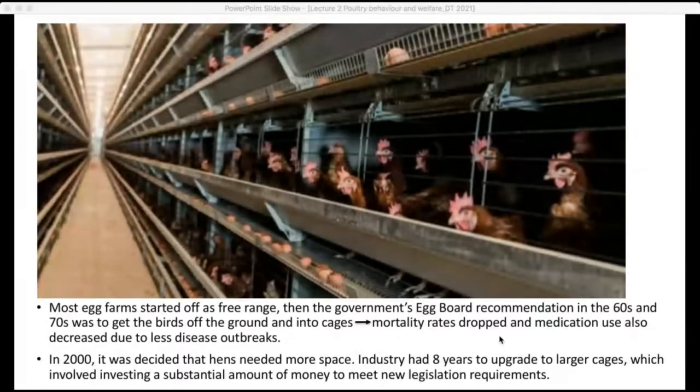The issue is that they've already invested such a large amount of money in the last 10 years. It would be difficult to then change again to something like a furnished cage, which would obviously be another huge investment from the industry without any help from the government. So that's, I guess, the conundrum that the industry is facing at the moment.